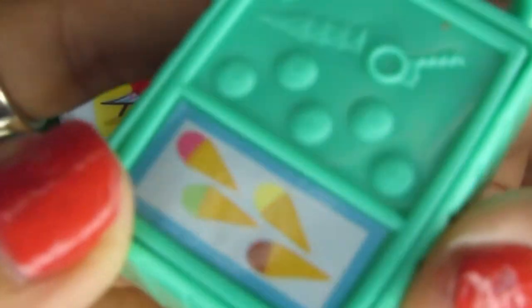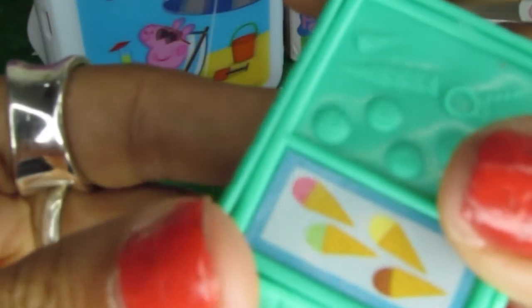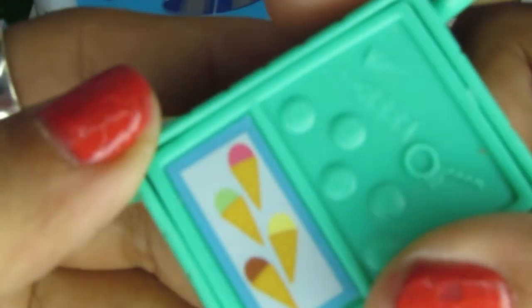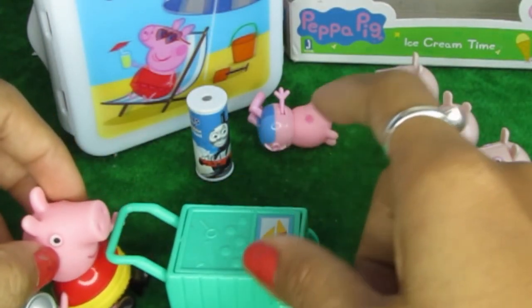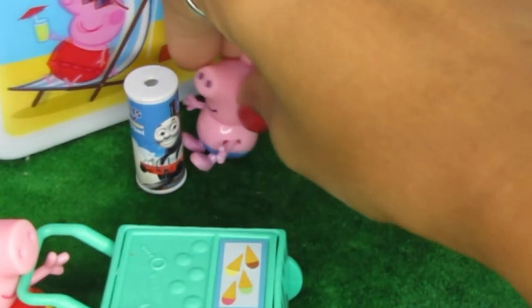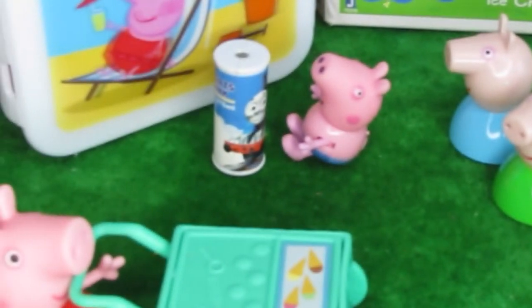Look. There are so many different flavored ice cream, and this is where she scooped them out. And when it's done, she put them here. There is a pink flavor, which is strawberry, and ooh, green one, that must be avocado. Brown one, which is chocolate, and yellow one, that must be pineapple. For a nice hot summer day like this on the beach, with all our Peppa friends, I'm sure everybody's going to have a nice cone of ice cream, right?